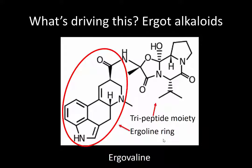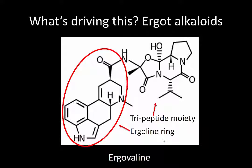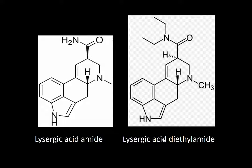And what's driving this? This is an image of ergovaline. Ergovaline has this ergoline ring and this tripeptide moiety. And I show this picture: this lysergic acid amide is the same as this ergoline ring here. And this is lysergic acid diethylamide. Anybody ever heard of lysergic acid diethylamide? Show of hands. Anybody ever heard of LSD? So you'll notice lysergic acid amide and lysergic acid diethylamide are chemical cousins.